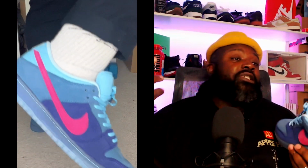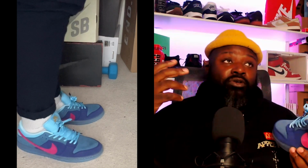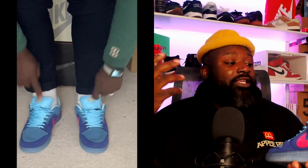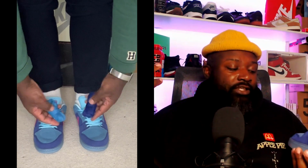Run the Jewels wasn't a collaboration I was thinking about or building fits around a few months prior to the drop. It just came about and I realized, you know what, this is a really cool looking shoe. I went for it and I managed to cop. That being said, I really like the shoe. I really, really like the shoe.